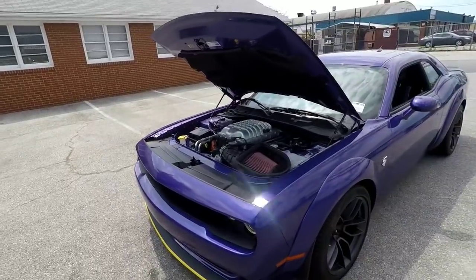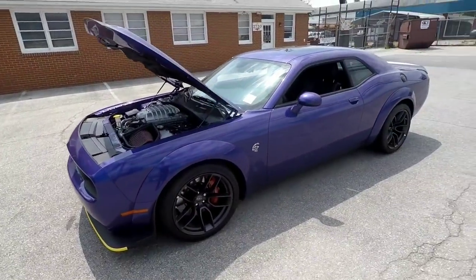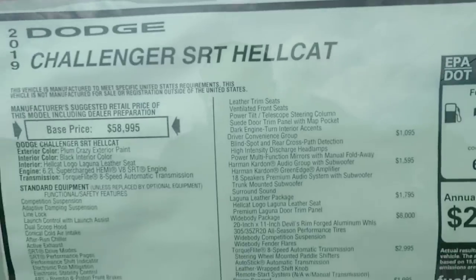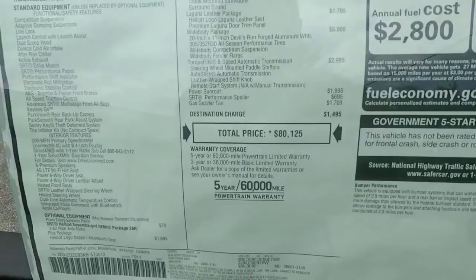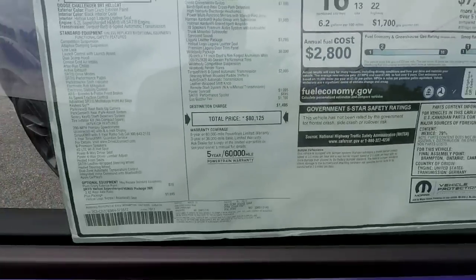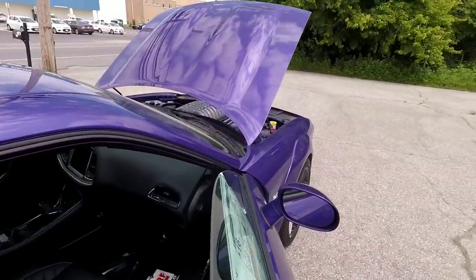So again, man, if you're interested in this vehicle, come to Waldorf Dodge, and my man Karlito will take care of you. The widebody package is an extra $6,000. So come on out here, man, and pick this car up. It's waiting.